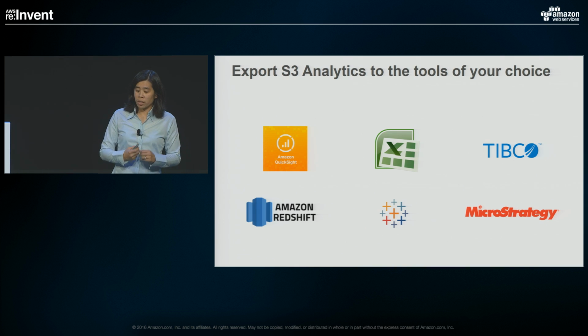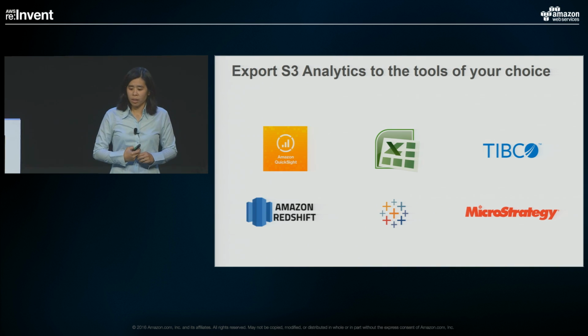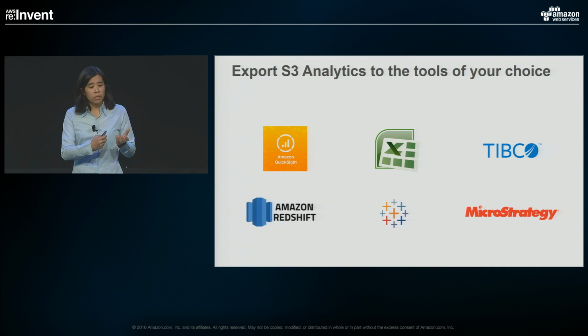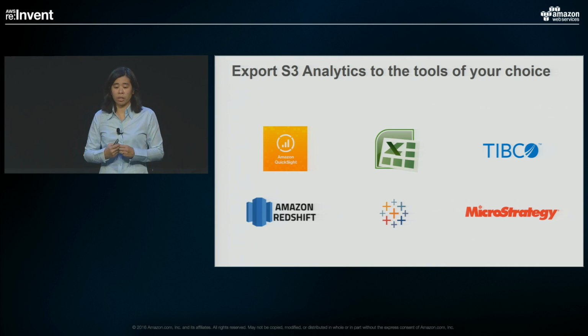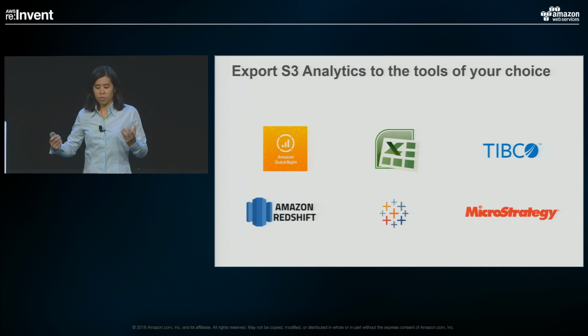So this valuable data, you can also export S3 analytics. So you can use it with the tools that you wanted to use with. So you can use it with Amazon QuickSight or Excel or any of these tools that you would like. The export is an output of a flat file, so you can do the analysis in the way that you like.